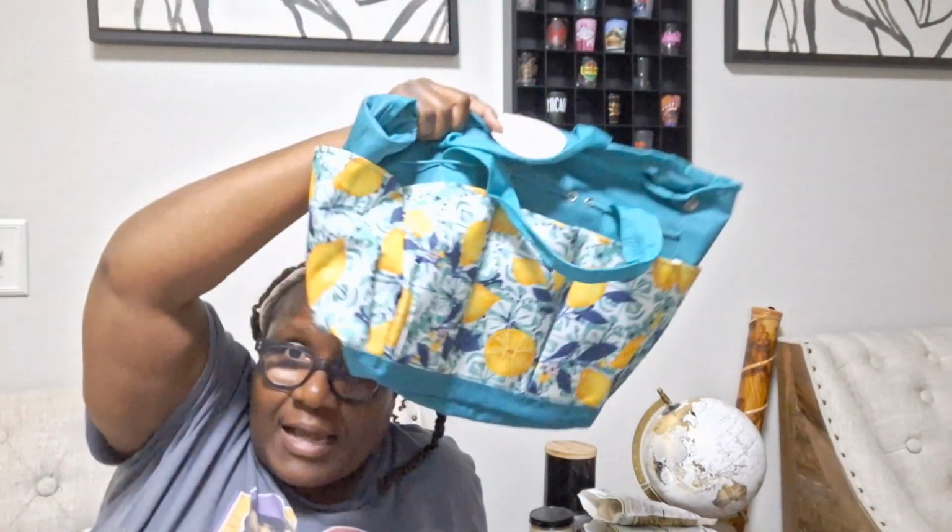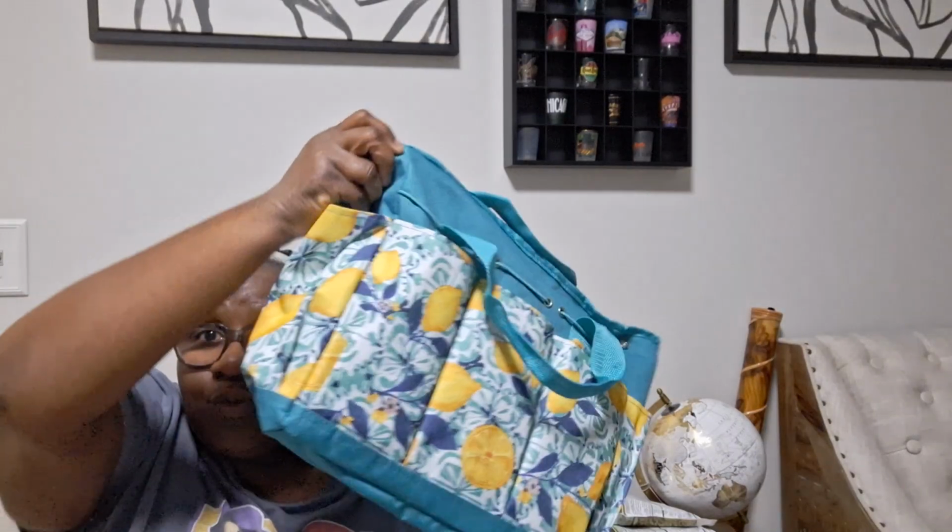Then, of course, I grabbed this bag because I love the design. This would make a good cleaning caddy. And if I have time, I'm going to put up a video where I turned this into a cleaning caddy and added Dollar Tree cleaning products. That's what you got.